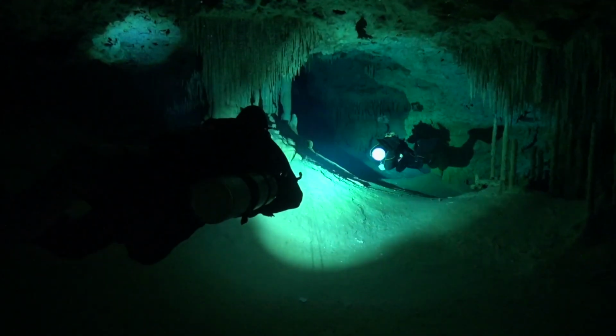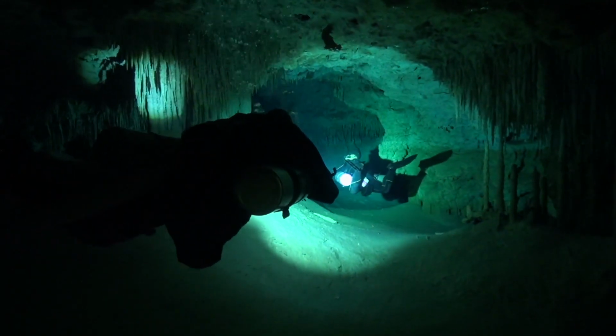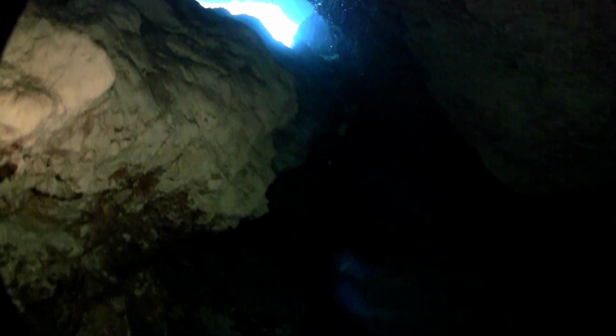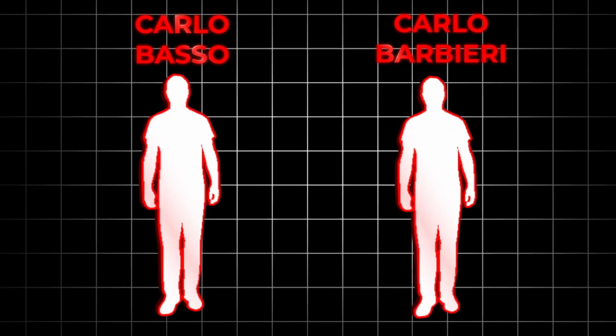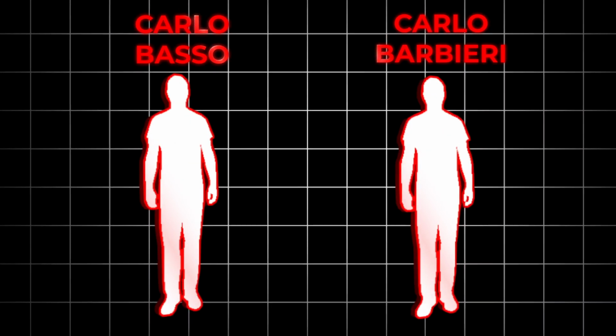That overhead environments are not extensions of the ocean or the open sea. They are closed, silent, and absolute. Without training, without the right equipment, and without a line to follow, a diver's chances collapse the moment something goes wrong. Carlo Basso and Carlo Barbieri died inside a cave that didn't care who they were. And in that darkness, their story became a warning.